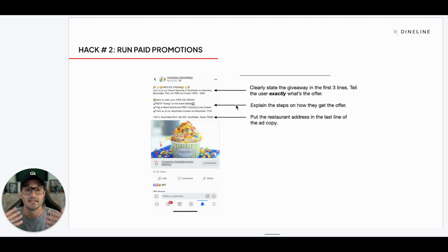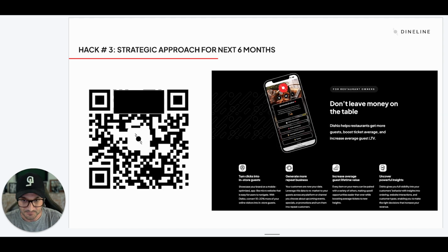So it's like, hey, there's this event. They're giving away free ice cream. This is the date. This is how you can get your ice cream. You RSVP to the event. You tag a friend, and you visit us on November 17th. Okay, so you want to be very clear about these things. You want to run paid promotions because you're putting in the time and effort to do it. And with our clients at Dineline, we have some other tricks up our sleeves specifically on remarketing and your organic content that can absolutely crush these advertisements and, again, ensure that you have a huge event.